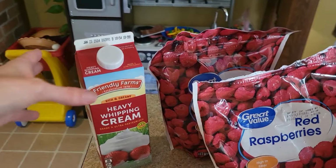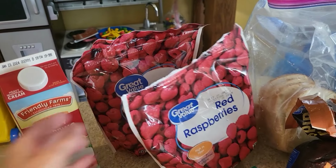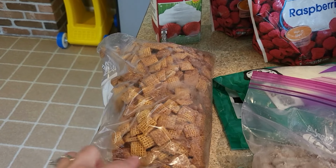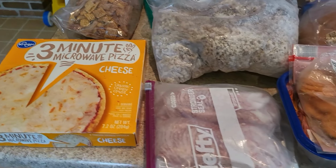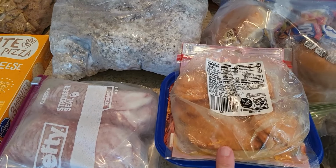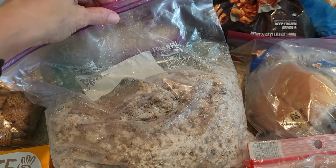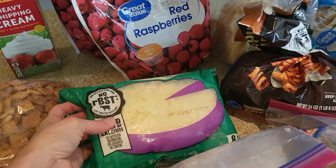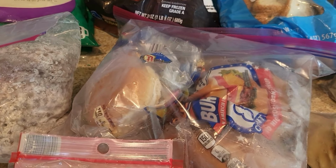All right, half a thing of heavy whipping cream. It doesn't whip as well, but I can still use it baking. Bag and a half of frozen red raspberries here. This is a sweet Chex Mix appetizer I had. Free frozen pizza. We'll have to have the boys eat that for lunch. Some frozen salami and pepperoni from last time I did pizza sliders. This is about 3 pounds of ground pork that I need to use. Half a bag of mozzarella cheese, some fries, some extra buns we didn't eat.